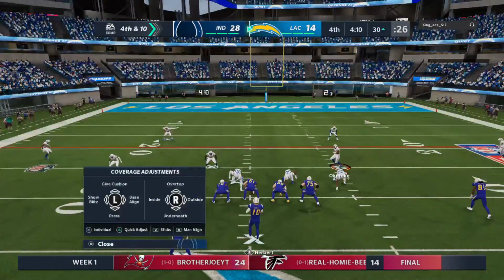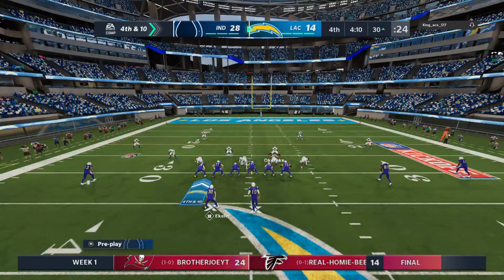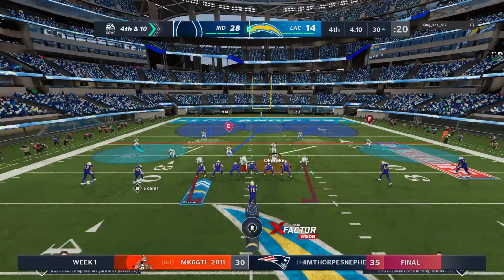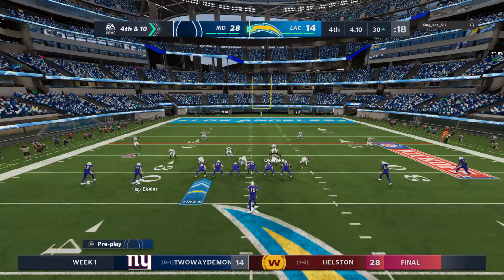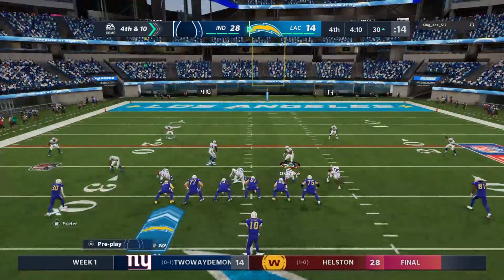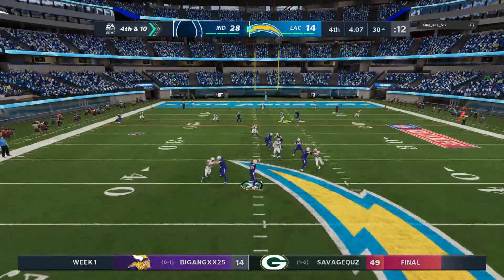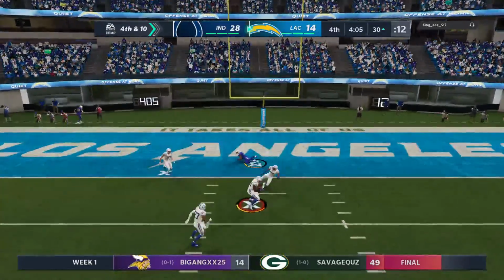All right, they're going to try and keep hope alive here on fourth down. They're going for it. Fourth down for Herbert. Desperation time. Going for the deep ball.